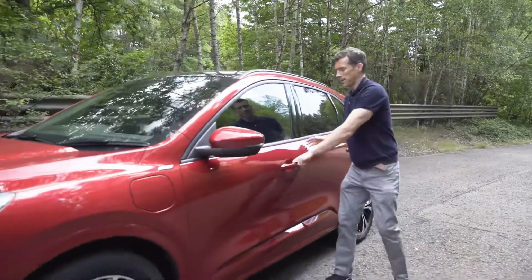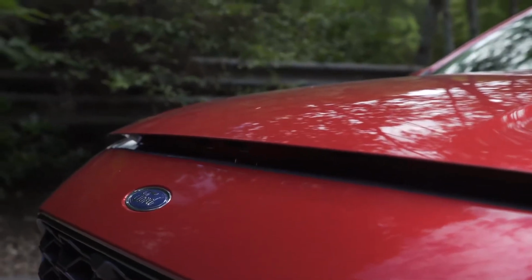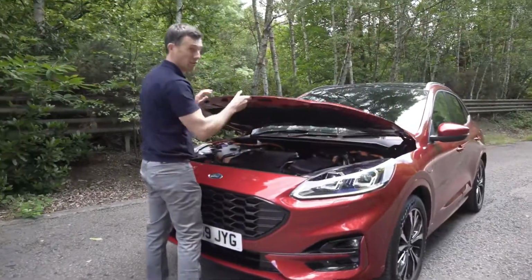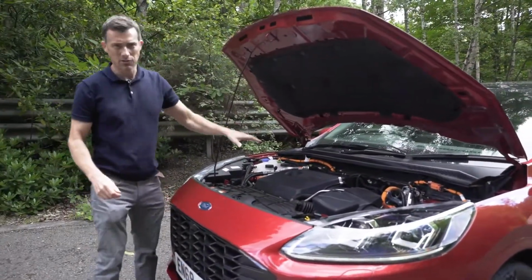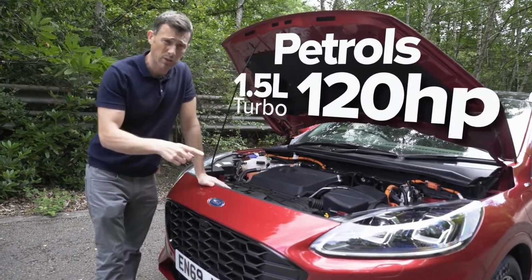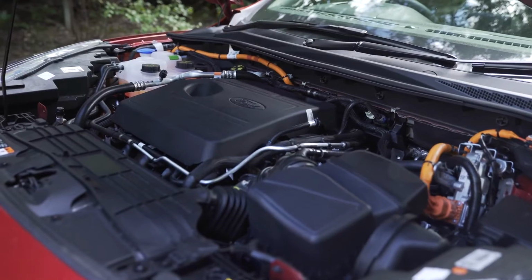So one of the features I like is that the bonnet release, you pull this twice and then you don't have to fish around to try and unlatch it like you do on most cars. It's just ready to open, which is a good thing. Right, so the engine range kicks off with a 1.5 litre turbo petrol with 120 horsepower, but you can also get it with 150 horsepower, both as 6-speed manual only.